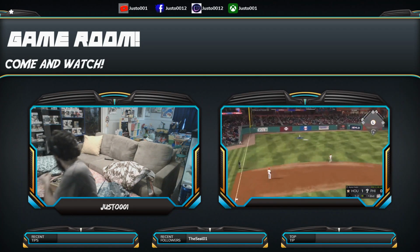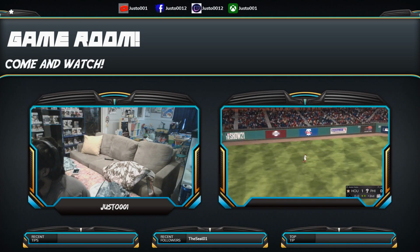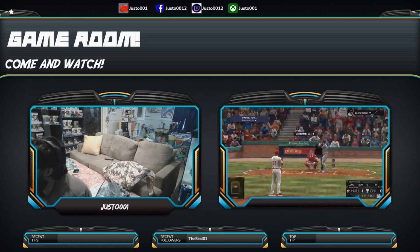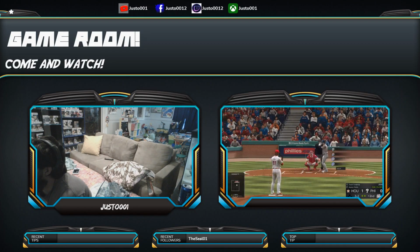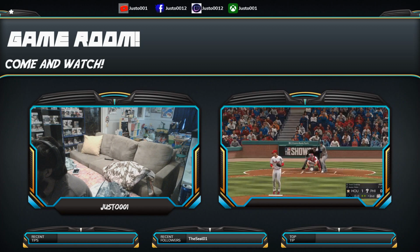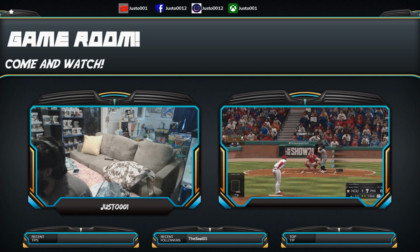Line drive to left. But pretty much right at the left fielder as he takes it in for the second out. Next up for the Stros, Zach Greinke. Number 21. The 3-1 pitch. Greinke. Taken, strike two. Two out, nobody on. And he takes ball four. So a good job out of the nine hole in getting on base as we go back to the top of the order.